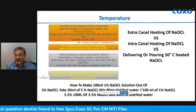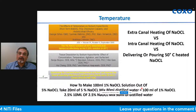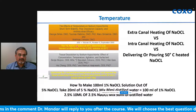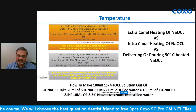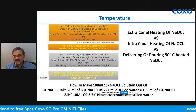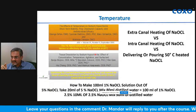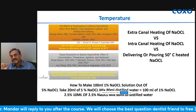Now, when we talk about temperature, there has been a lot in the literature about increasing the temperature of hypochlorite, and there have been more controversies to it also. But the bottom line here is that 1% hypochlorite at 45 degrees dissolved pulp tissue as effectively as 5.25% solution at room temperature. So what does it tell us? And the beauty of CRCC is that it is actually 1% sodium hypochlorite which is advocated to be used with this machine, because it heats up the sodium hypochlorite at the end point. So there is no temperature loss, and it heats up to 50 degrees Celsius.